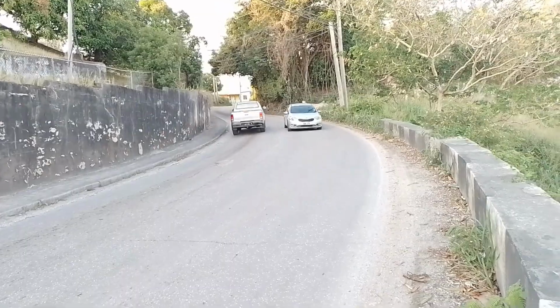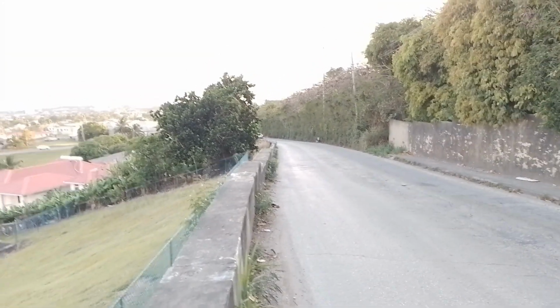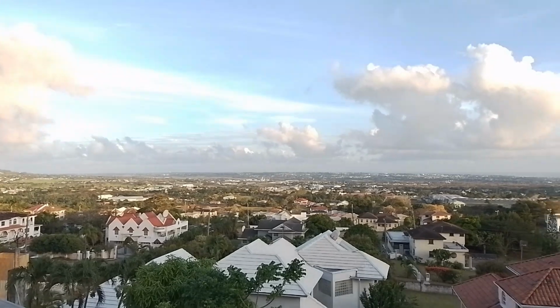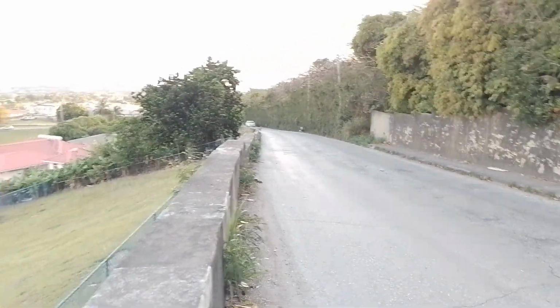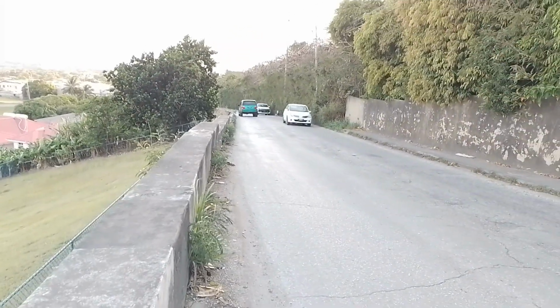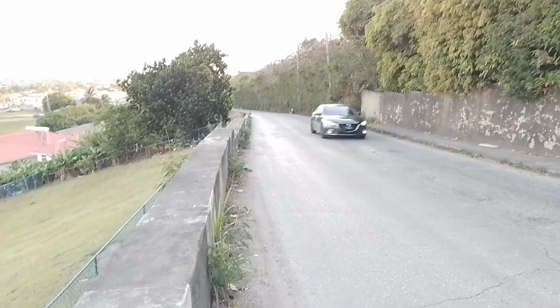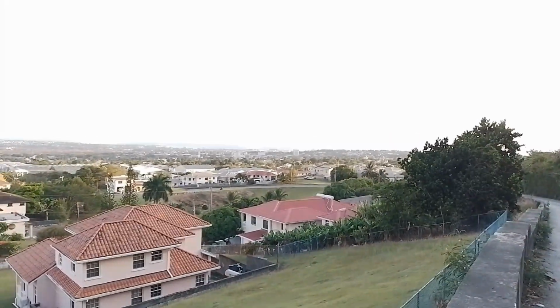Looking out from Shop Hill again, you can see all into the Warrens business and commercial area from here, which is known as the city away from the city. You can see on to the Bridgetown port and the harbour.